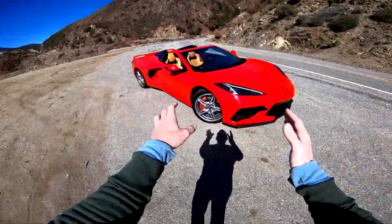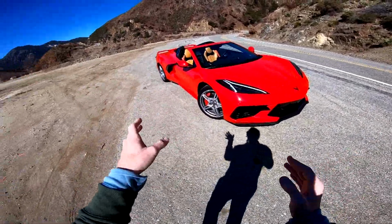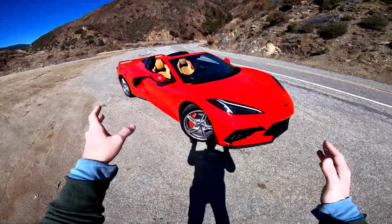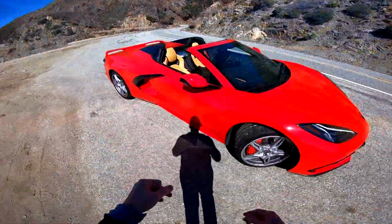And just look at it. I think this thing is gorgeous. Now, people are very divided on the way the C8 looks. I have a full review on this. I'll be talking about all the talking points about this car you need to know. But for now, let's go drive this red and tan American sports car.